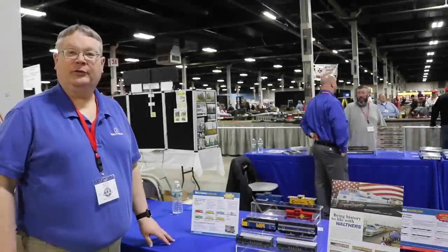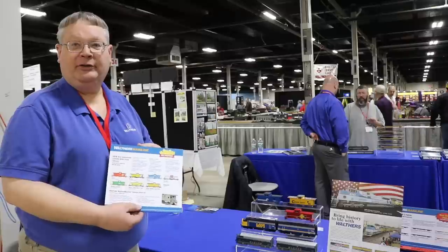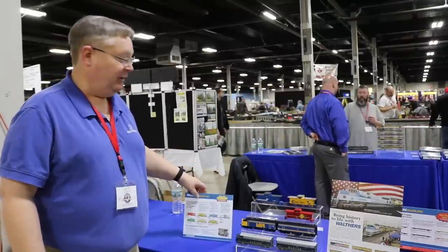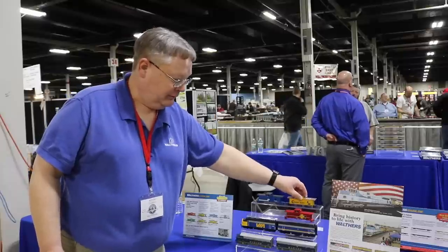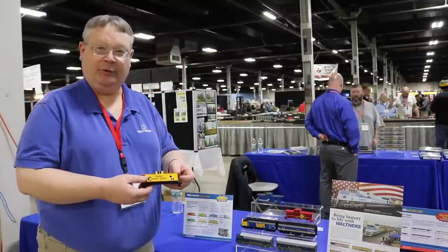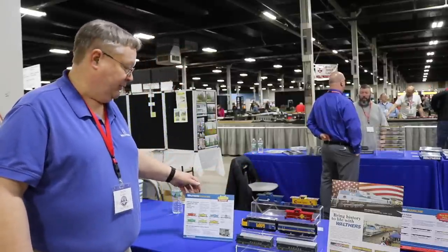Okay, thanks for visiting us here at Walther's. A couple of announcements. We have our mainline international wide vision cabooses with the extended wide vision. This is our first chance to take a look at them. We have the Conrail and a Santa Fe and a Chessie. And we will also offer a detail kit with these to put the grab irons on. But these have been a very popular item here at the show. And that's coming out in our mainline series.